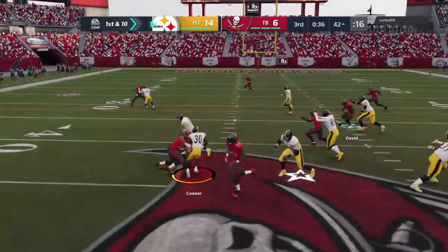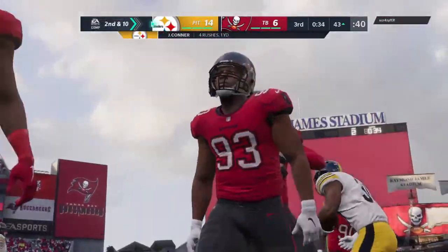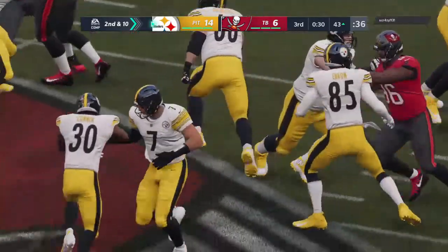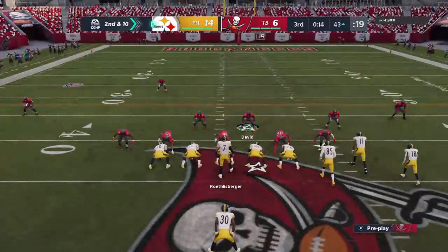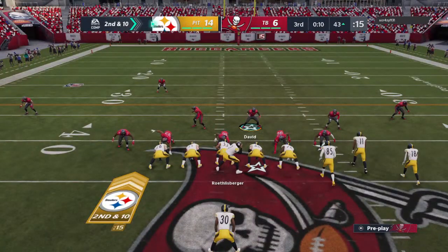On the counter, it's Connor. And if there was a lane there, it closed up quickly as he stopped for no gain. Second down. And he got off the end there very quickly to make that play. Yeah, it was almost like the bullet train, wasn't it? I mean, just zoom. Quick, quick, quick. And what a terrific play, holding them to no gain.